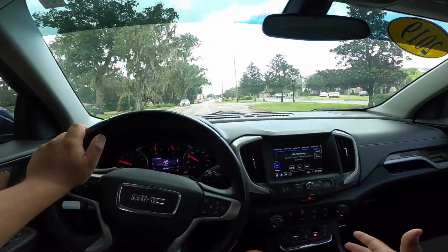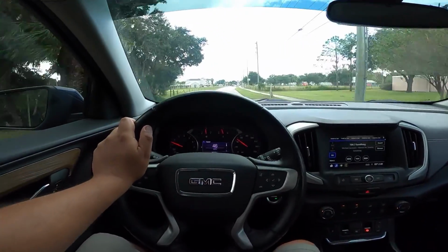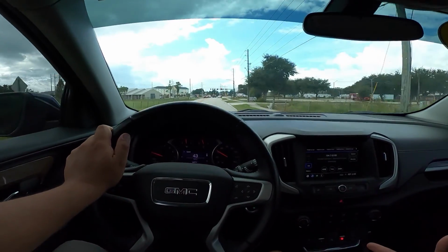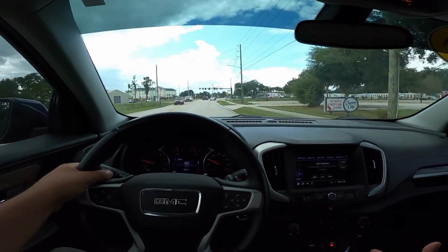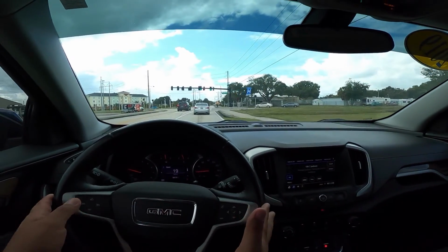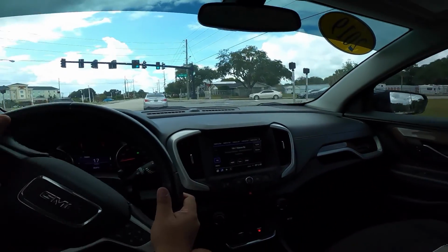I'm pretty shocked that this GMC still feels this solid at this type of mileage. And I know everybody complains. I'm sure this is not the most powerful one here, but interior wise it's nice. The 9-speed automatic feels very smooth, and so we're gonna, guys, take a quick turn here.